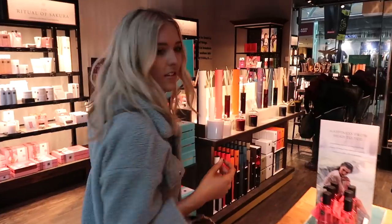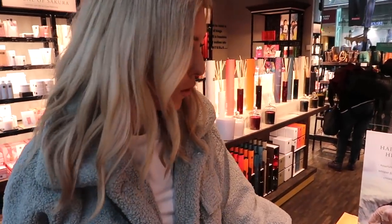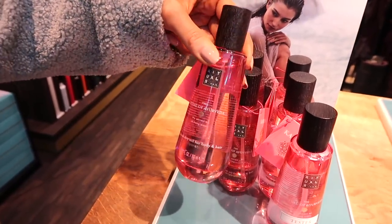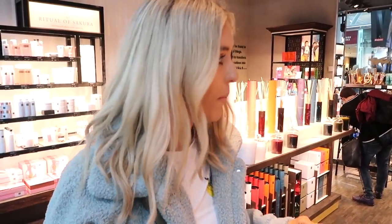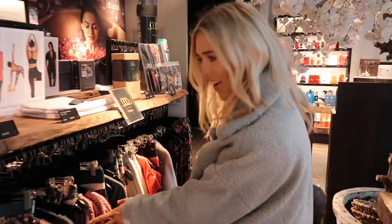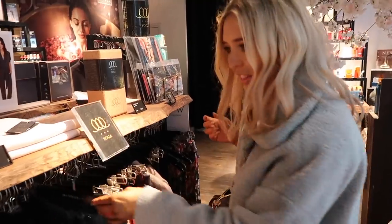Let's go. So I've always used Rituals beauty products. They do amazing dry oil and stuff, which is amazing when you're abroad, when you've been in the sun and your skin is so dry. So I always buy that stuff when I'm at the airport. But look, they do yoga stuff. I don't know, is this new? Because this is very exciting. It smells so nice in the shop as well. So yeah, they now do yoga kit.